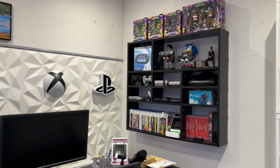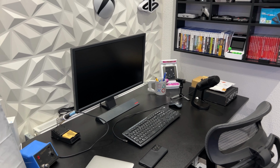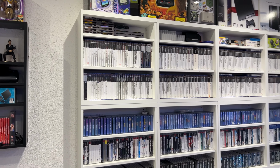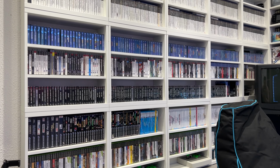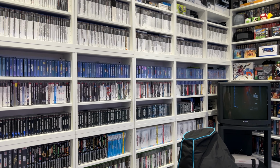Then here we see my desk setup, a bit messy. My PS5 and Switch games are in the shelf here at the desk setup, and also some mini consoles and random stuff. So here I have most of my games, but as I said, I want to replace these shelves. These are the Besta model from IKEA. They are several small cabinets that are stacked on top of each other. I just want one large unit.